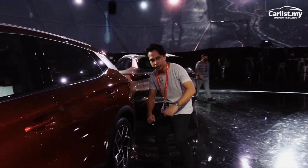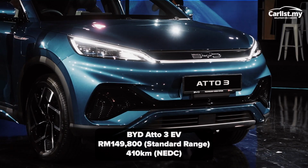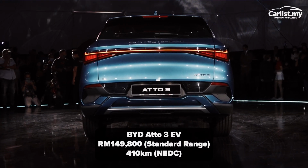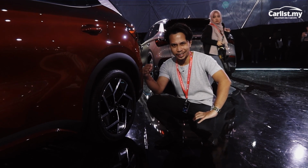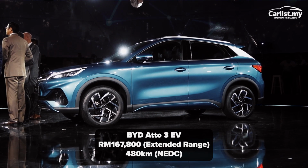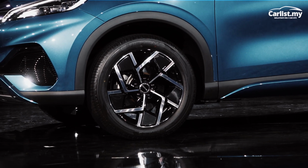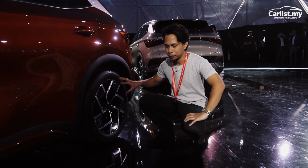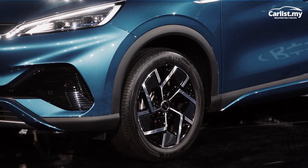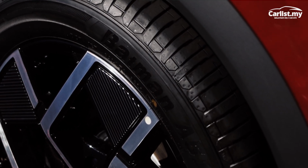What is kind of fancy though, there are 2 variants. 149k, 150k buys you the standard range, which gives you about 410 kilometers of range, NEDC. But if you opt for the higher version, the extended range, that will set you back 168,000 ringgit. The only real objective way to tell on the road which one is which is the wheels. These ones are 18 inches, and they are obviously the one that costs more. The one that costs less has 17-inch wheels. Hopefully, Sime Darby will give you better tires, because right now these are Atlas Batman tires, so I'm not sure what to make of that.